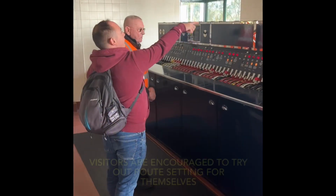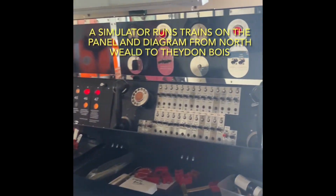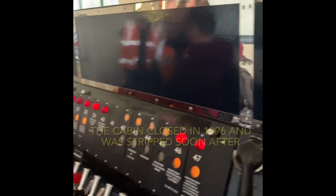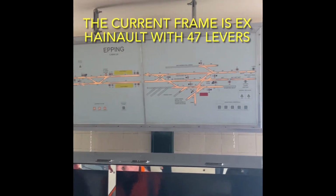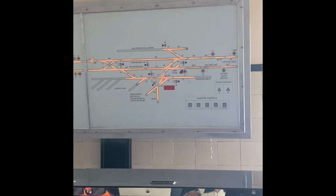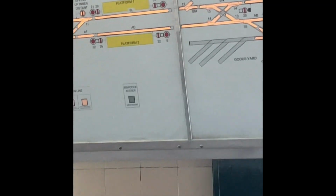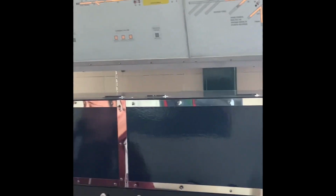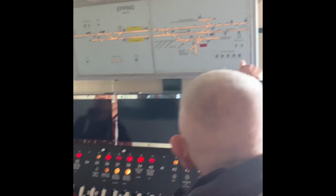So just from failure boys, is it sequential? It's not sequential. Okay, shall I? Go on, Mark. Well, first of all, because this is simulated, it's connected to the computer downstairs. We just need to push a button to call on a train, which will drop on.